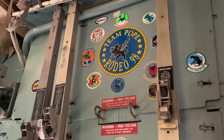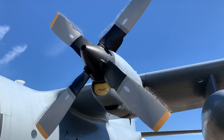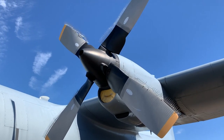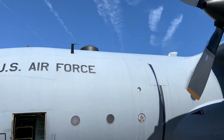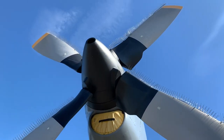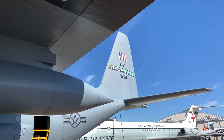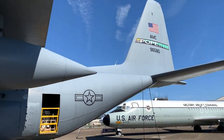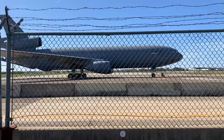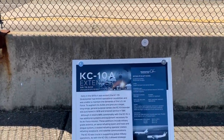Team Pope, Rodeo 98. It's an old propeller plane with some spikes on the propellers, we're guessing, to keep birds away. It's a good idea. Pope. AMC Pope. It's another Military Airlift Command. And parked over there beyond the barbed wire fences. Yeah, too big to park it in here.